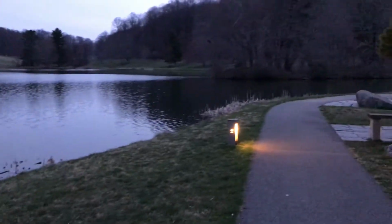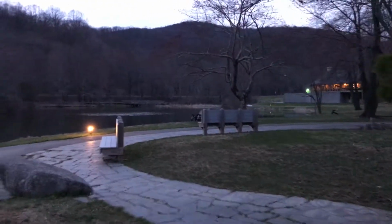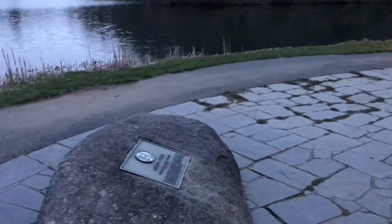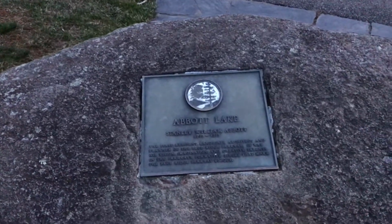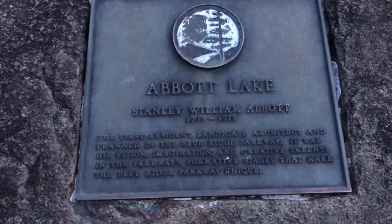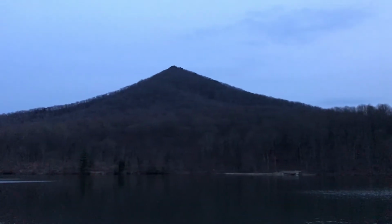Come on, Bear. Come on. Got some cool looking shrub things there. I got a bunch of chairs set out here and a nice little spot to sit. Some kind of little dedication thing here for Stanley William Abbott. Abbott Lake. Starting to get dark out here, but beautiful place here, Peaks of Otter, beautiful Abbott Lake, and grand old Sharp Top Mountain right there. Wow, that's beautiful.